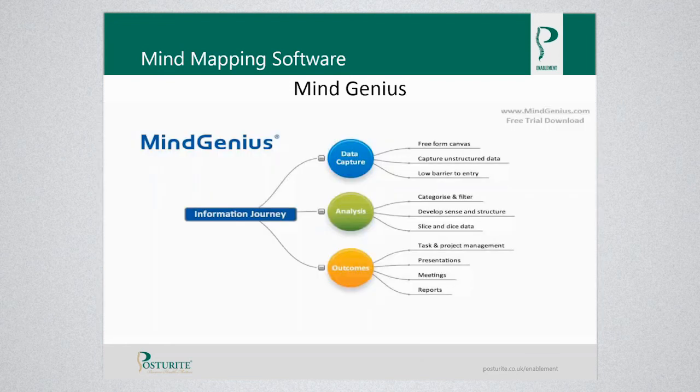MindGenius helps you manage the information you work with on a daily basis, from initial information capture through analysing and making sense of it to defining the relevant outcomes. This journey of collecting and managing information is similar no matter whether you are working on a task or project, managing a meeting, or preparing reports and presentations, and MindGenius has always been designed to manage this information journey.